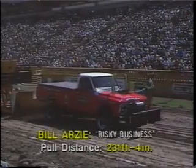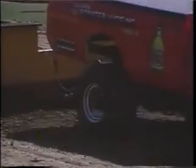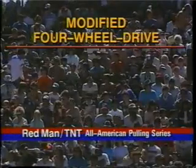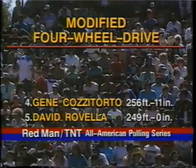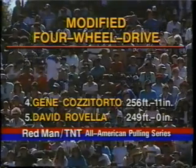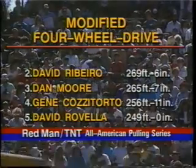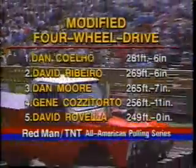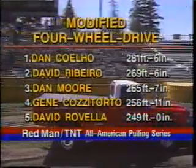Well, the dust's flying, and you said earlier in this program that the track conditions would be a major factor, and the guy first out of the gate tonight, Dan Coelho, would have the advantage, and he certainly did, because Dan Coelho is our winner. As you see the top 5, 5th place, David Ravella, then Gene Casatordo. Dan Moore took 3rd. 2nd place tonight went to David Ribeiro with a pull of 269.6. And your winner this afternoon, Dan Coelho, with a pull of 281 feet, 6 inches.